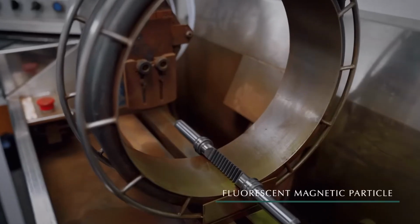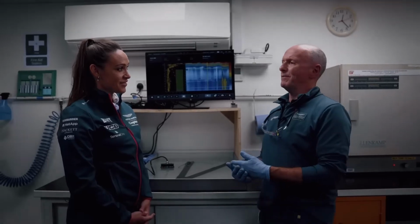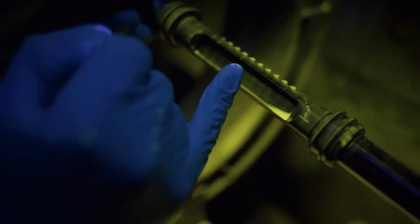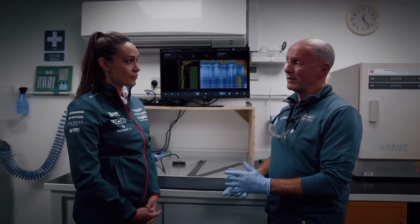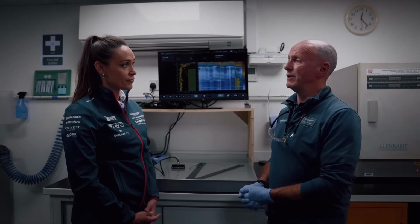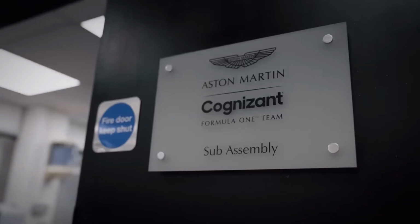And the third method is fluorescent magnetic particles, which is a process whereby it's very quick. You use a magnetic dye, you energize it with electrical current, which generates a magnetic field. That magnetic field then brings the magnetic particles to where the crack is, and it shows up in a very similar way to the penetrant does under fluorescent conditions. But it's a very quick method. The disadvantage of that is you can only use it with ferrous materials, so anything that's magnetic, so drive shafts, things like that, nuts and bolts.